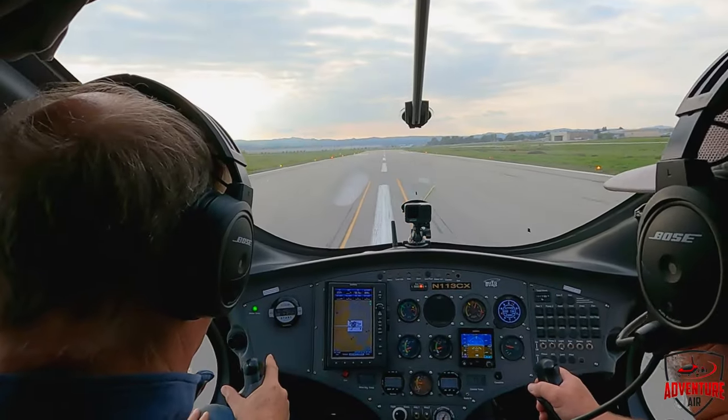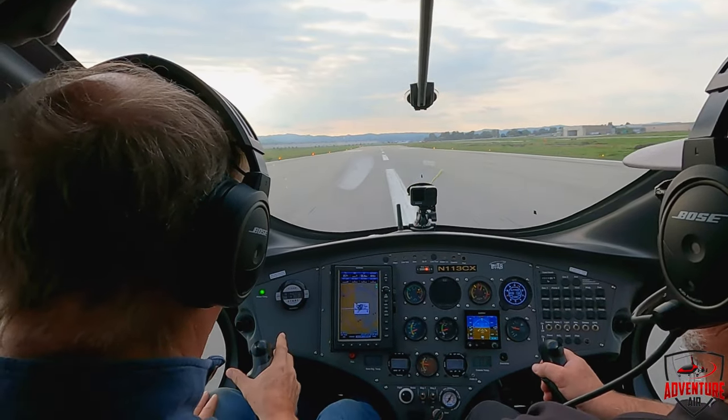Yeah, on this one, you can't use power to save yourself. You got to get that nose down. If you're steep like this, it's not going to take off. You got to get doing a wheelie. Yeah, you want to get that nose like that. There you go.